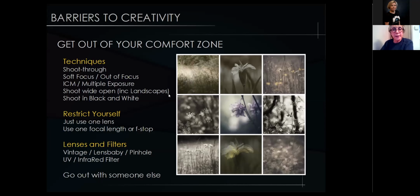And so what I would say, as I talked about earlier, is learn as many techniques as you can. You learn how to do things like shoot through. If you don't know what that is, I'll explain it in a picture further on. Use soft focus. Soft focus is a really useful, really lovely creative tool, especially with portrait photography. Knocking the focus back a little bit can give you that lovely ethereal feel, and knocking things out of focus can be a really good creative tool.